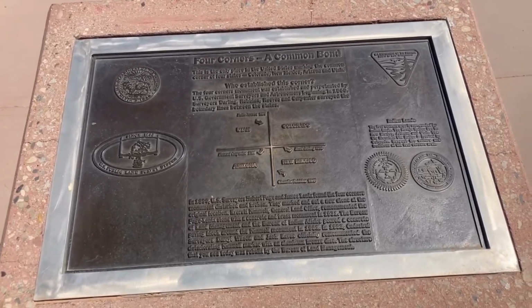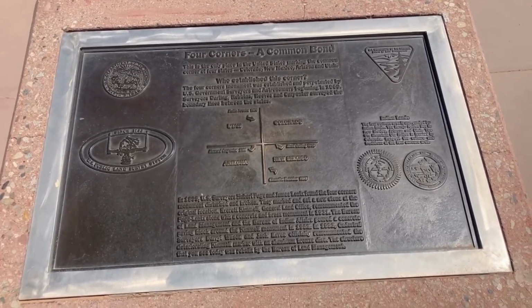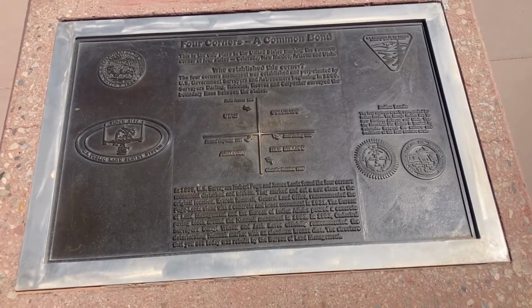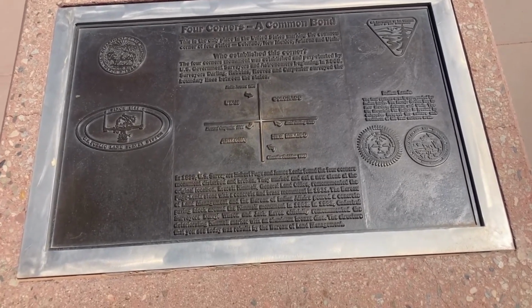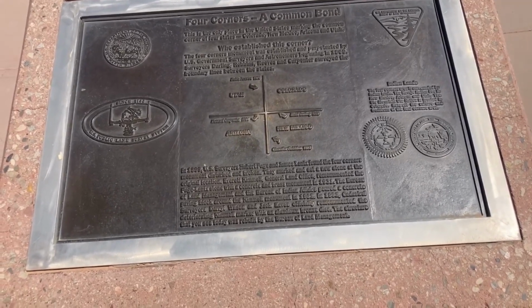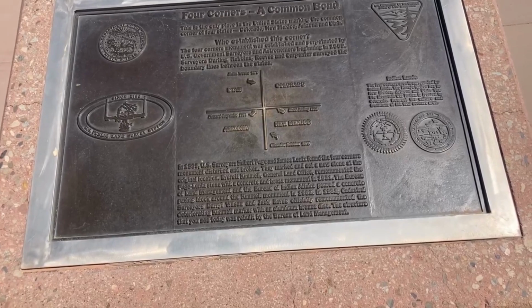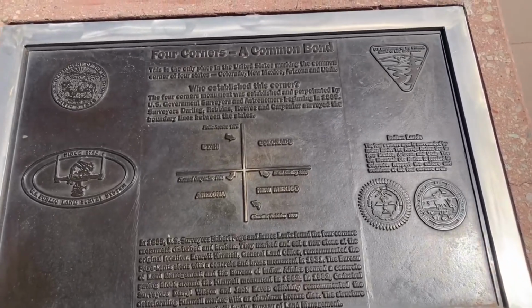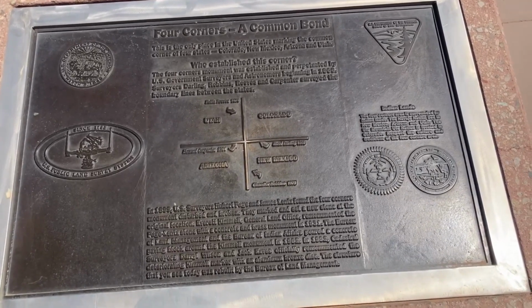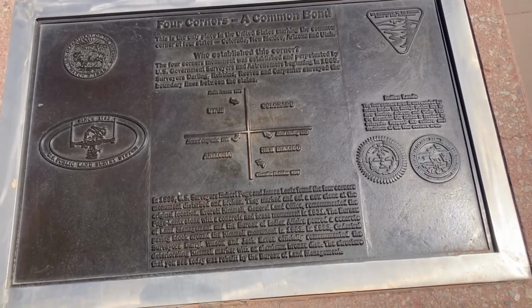Four Corners, a common bond. This is the only place in the United States marking the common corner of four states: Colorado, New Mexico, Arizona, and Utah. Who established this corner? The Four Corners Monument was established and perpetuated by U.S. government surveyors and astronomers in 1868. Surveyors Darling, Robbins, Reeves, Carpenter surveyed the boundary line between the states.